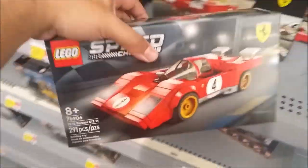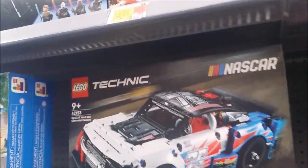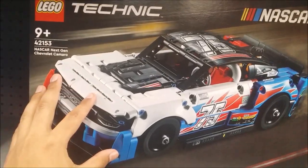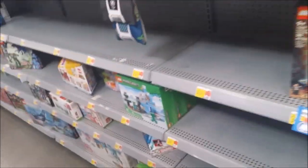Speed Champions. I actually would like to get some Speed Champions sets because, to be honest with you, they look pretty cool. There's the Technic Next Gen diecast NASCAR right here. I'm going to get this. This is going to be my first Technic Lego set. I don't get Technic sets because they're not really my thing, but some of them are actually cool, then I would like to get that.